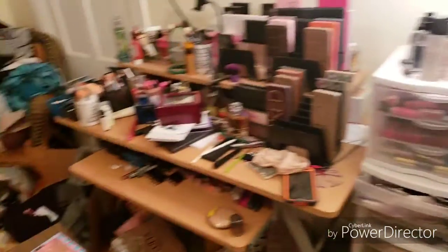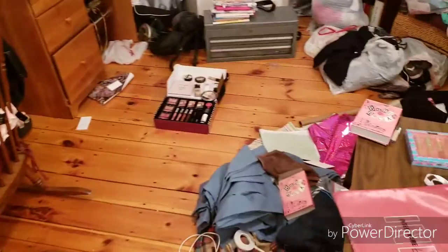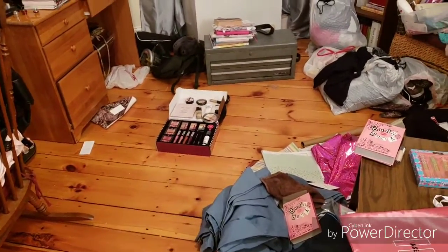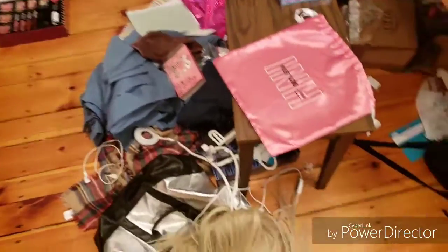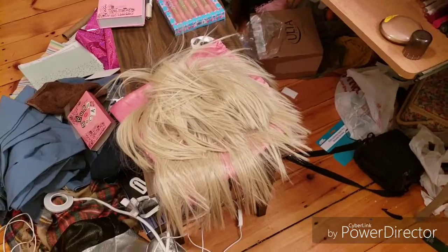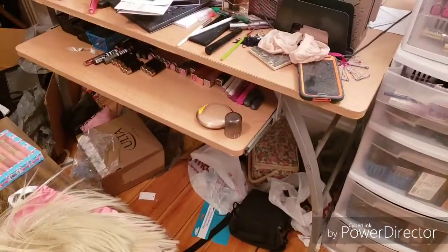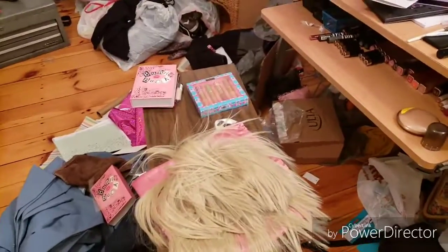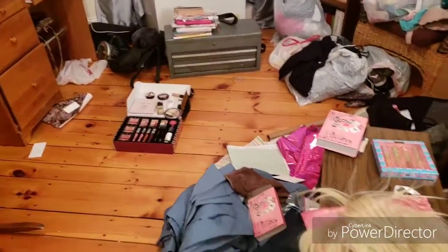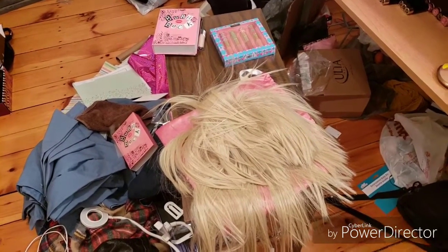So, like I said, this is before. Yeah, that was for the photo I did for the full face of Wet n Wild. My wig's on the floor. Can't wait to get a wig stand for that. But yeah, I forgot to put that in the picture. Dang it. Oh well, that's fine. There's still plenty in the picture to where you guys get the point. So yeah, let's get into it, I guess.